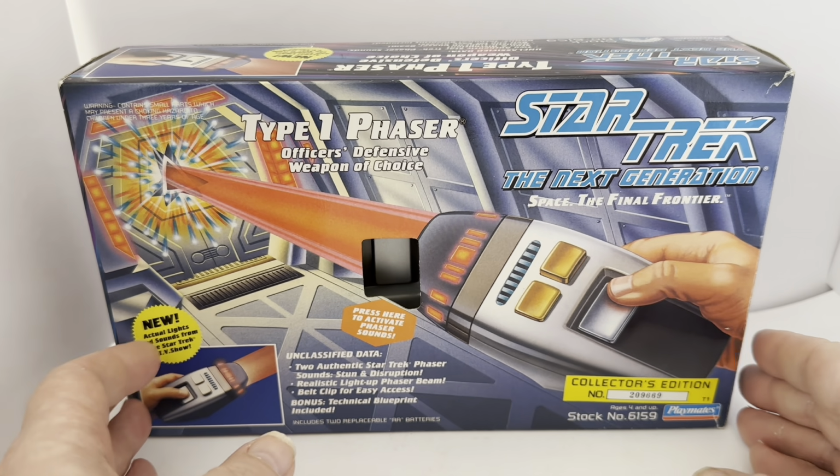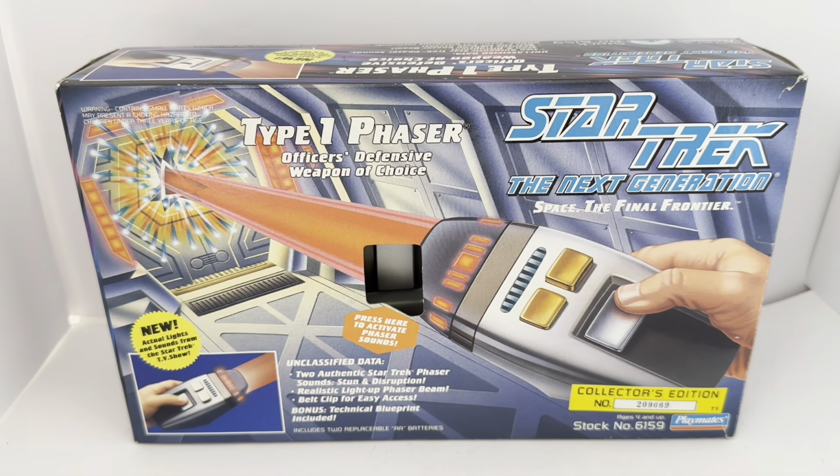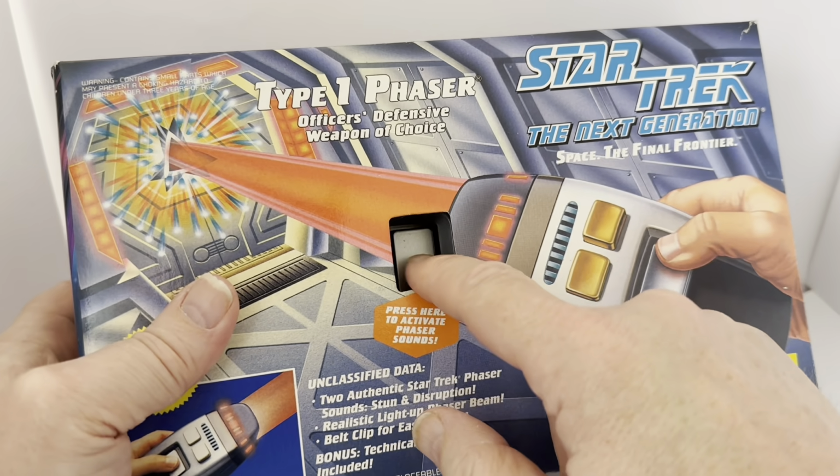Now, for those of you that watch our videos regularly, you will know that we have actually done a video on this one before. However, it was a factory sealed box and we didn't open it and take the item out. And I've had a few comments and people asking me, when we do these, can we not open them out and show you the contents? So we've decided to redo this one due to a lot of requests, and we are going to be opening the box and taking the phaser out. Before I do that though, let's just press a button.